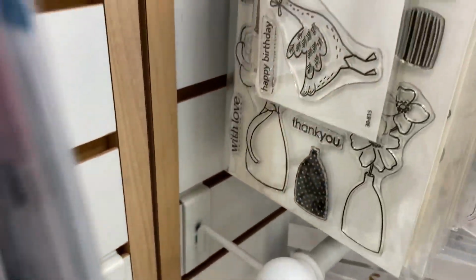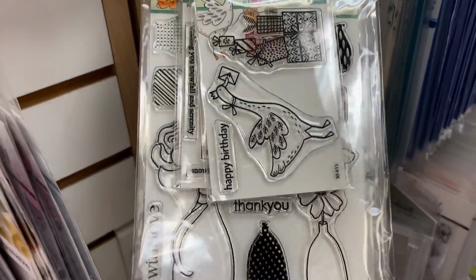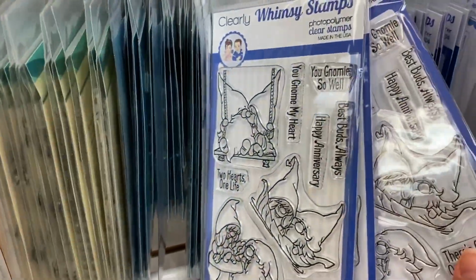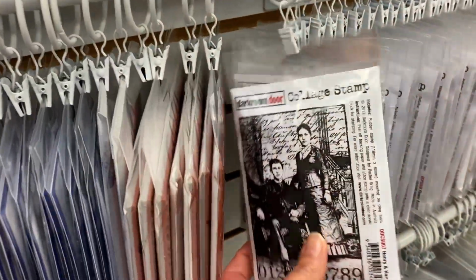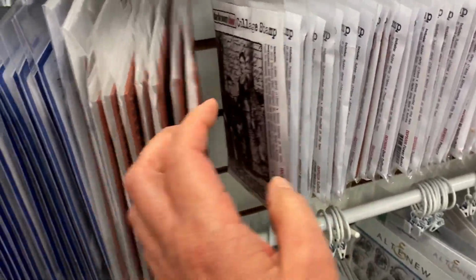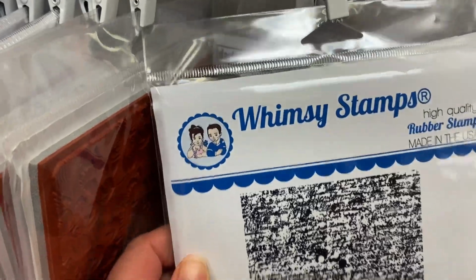And they're all on pegs sideways, so you just kind of have to flip through when you find your favorites. Penny Black. Whimsy stamps. I love these because they're made in the US. I really like to support different companies. Darkroom Door. Oh my gosh. I'm going to go through these in more detail at the end. I love those. Whimsy with this background one.